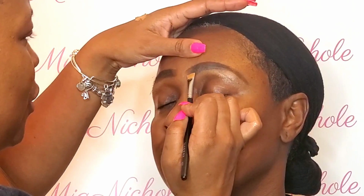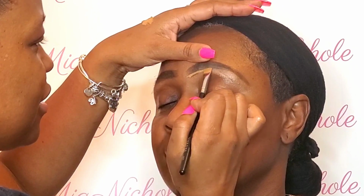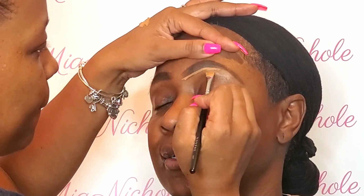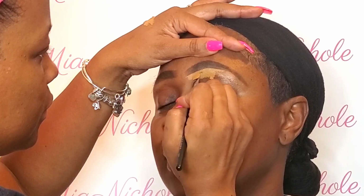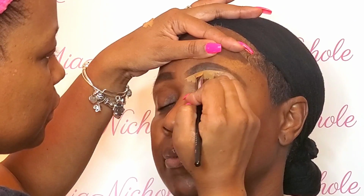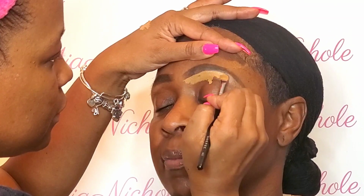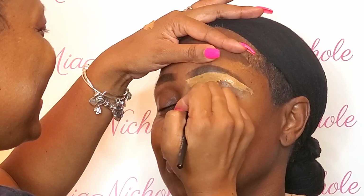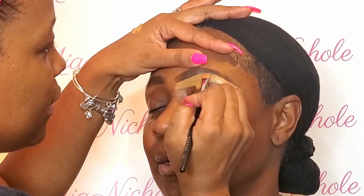So I'm going to go ahead and use my concealer, LA Girl Concealer in the color Fawn, and I am just following the shape. My thing is, if a person hasn't even had a chance to get their brows tweezed or waxed or whatever, a good concealer, especially if it's thick enough, will cover up all of that. So if you've got a good concealer, you can go ahead and make that eyebrow shape the way you want it to be.